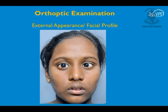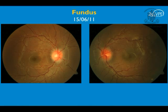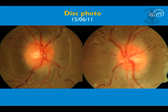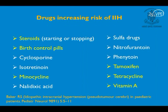Look at this patient. She came with diplopia and headache. You can obviously see that definite bilateral abduction limitation. You can say that it's a bilateral sixth nerve palsy. She had esotropia of 45 prism diopters. She came quite early. You can look at the disc here. If you look at the magnified view, early though I would say that it's established disc edema on both sides, and we did MRV as well. And we also referred her to the neurologist.